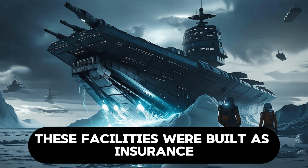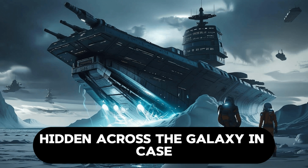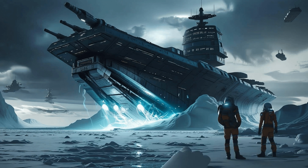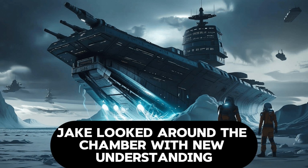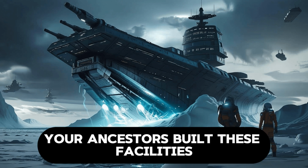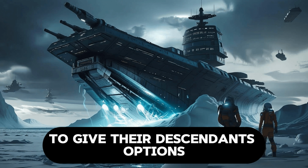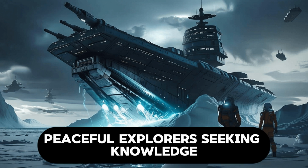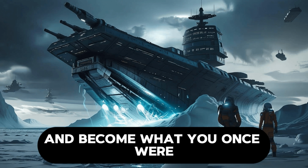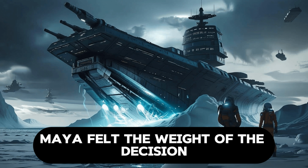These facilities were built as insurance, hidden across the galaxy in case humanity ever needed to remember its true nature. Jake looked around the chamber with new understanding. "This is a weapon." "This is a choice," the Guardian corrected. "Your ancestors built these facilities to give their descendants options. You can remain as you are, peaceful explorers seeking knowledge, or you can reclaim your heritage and become what you once were." Maya felt the weight of the decision.